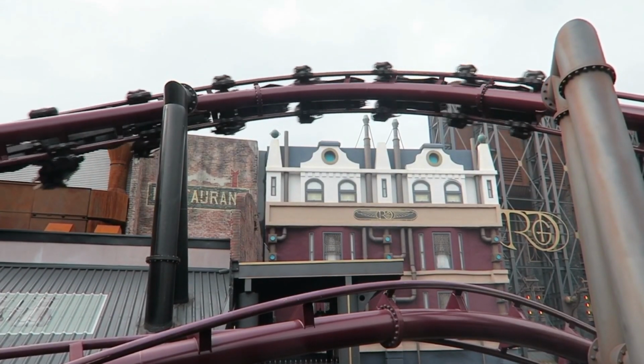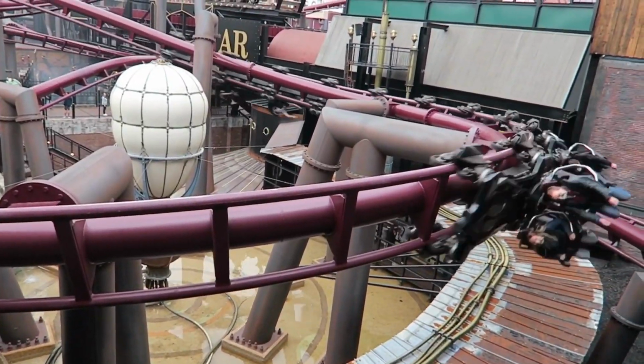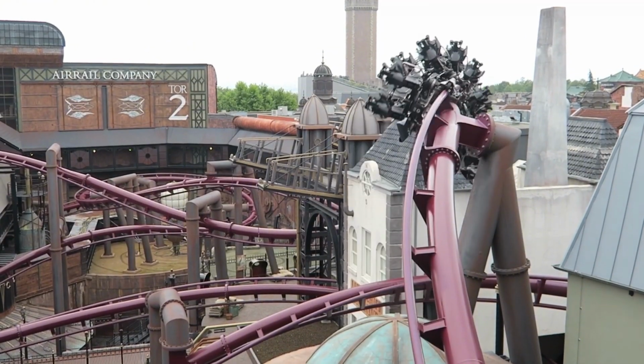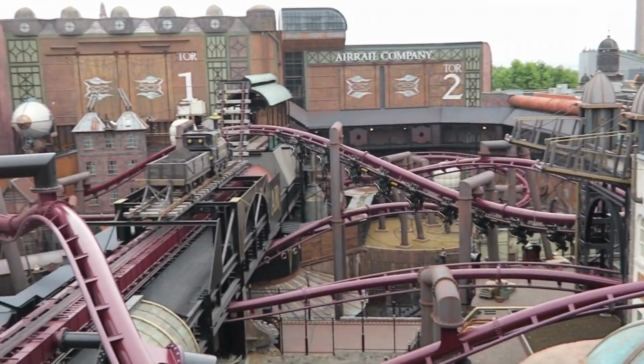There aren't really any standout elements, but it's a complete experience that I really enjoyed. It wasn't quite my favourite ride at the park. We'll come to that one later in the video.